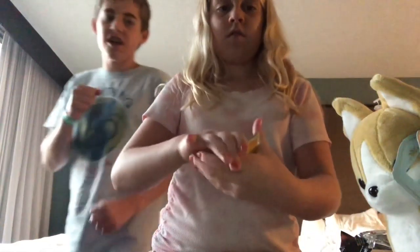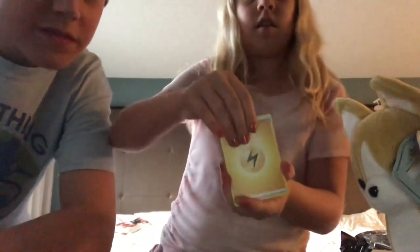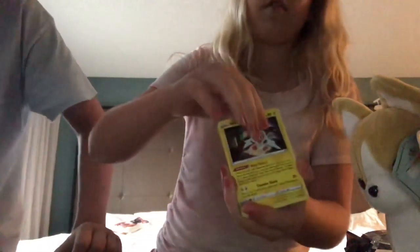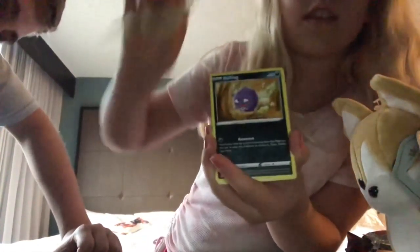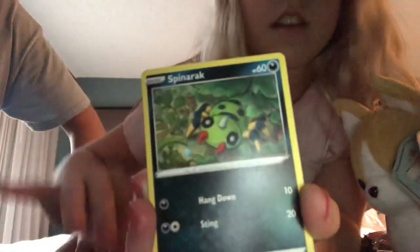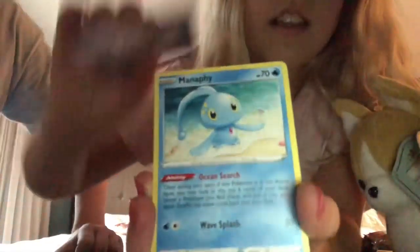All right, last pack magic. Come on, let's get something from every single tin. No, Gene, the Kyogre had. Oh, wait. Yeah, it had the Yveltal, but we don't really care about that. Rotom, Rusted Sword, Eldegoss, a Koffing, Morpeko, Horsea, Spinarak, Rowlet, Reverse Turtle, and Manaphy.